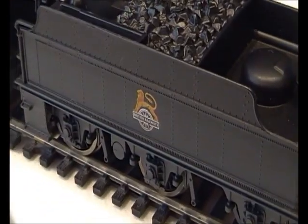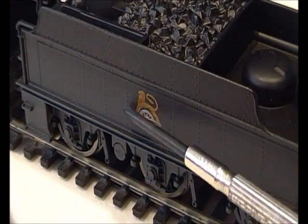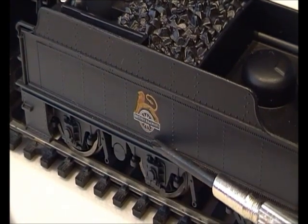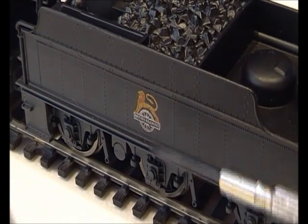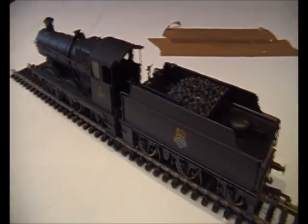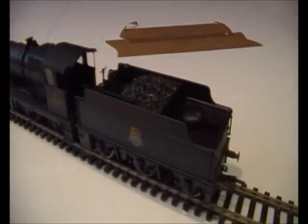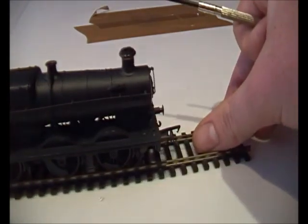There's the, well, I think is the early emblem, but it says on the box early crest, so I'm just going the way it's going. And as you can see, it is weathered, but, well, you can't really tell the difference, can you? Like, if I just bring it out, you can't really tell the difference. But it is weathered, and it is quite a good weathering, but I might weather it a bit more. If I just turn around, same again on this side, exactly the same as the other side.